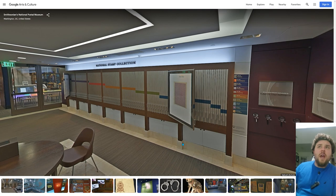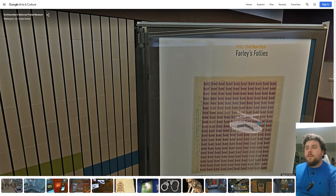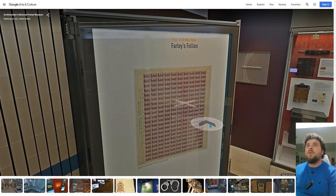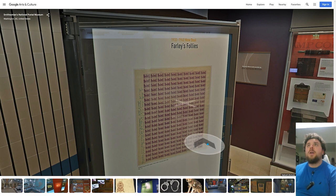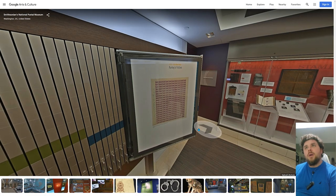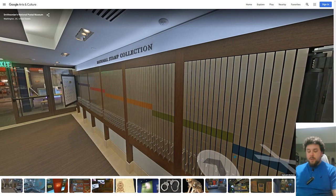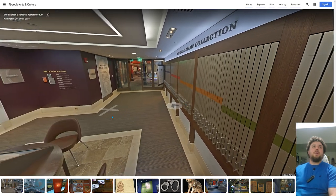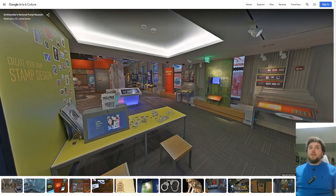So this is the National Stamp Collection over here. Look at Farley's Follies. Wow, look at that. A whole sheet. 33 to 40, New Deal, with all this writing on the side. Wow, man. They're numbered. This stuff is really cool. National Stamp Collection. Wow, what a very cool section here.